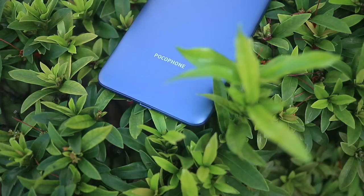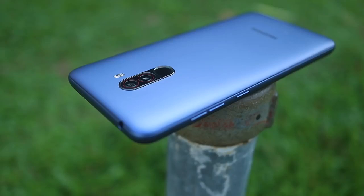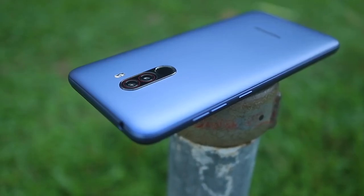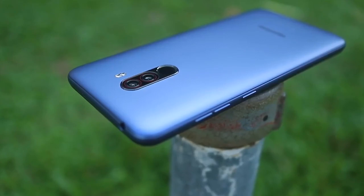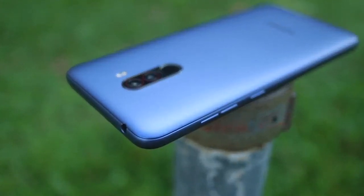It lacks water resistance, so try not to drop it in water, but at this price, it's not a deal breaker. The Pocophone F1 also lacks NFC, which is a little disappointing since I use Google Pay quite frequently. On the bright side, we still get a headphone jack here.